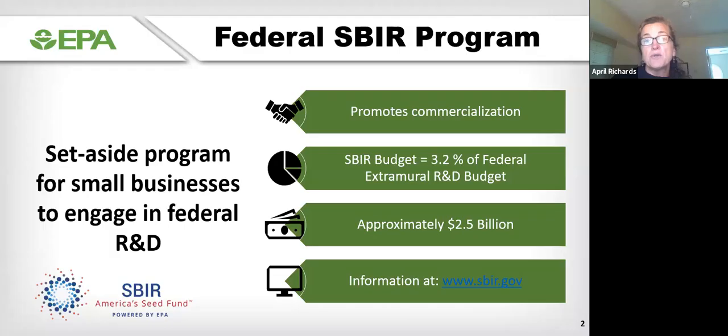Main goal is to promote commercialization. The end goal is to get a commercial product that will be bought and sold and that someone actually wants to spend money on. So it's really not just research and development for research's sake. It's really to get out there and create a commercial product.